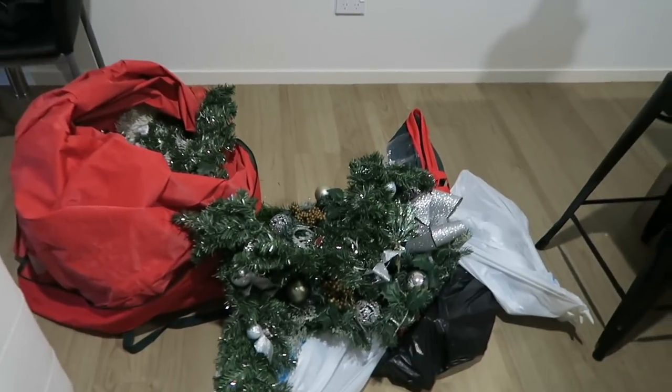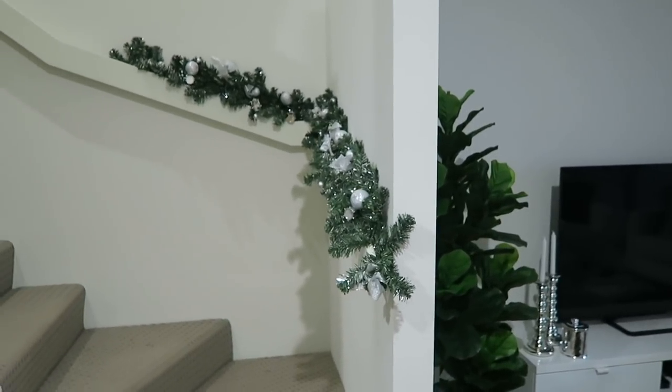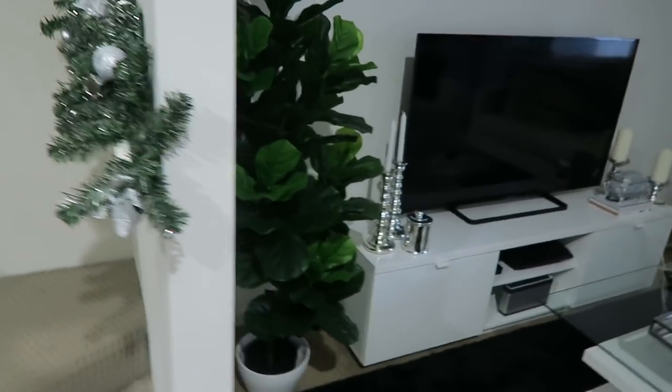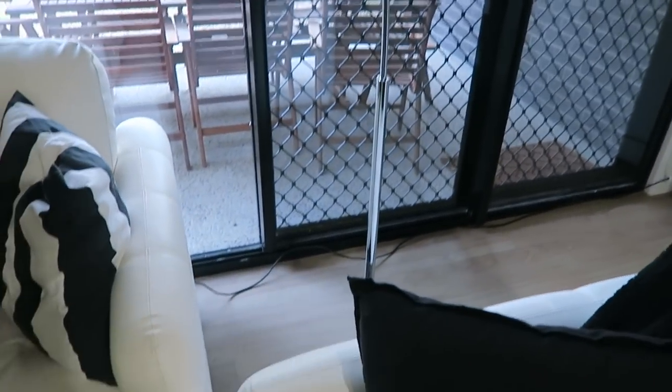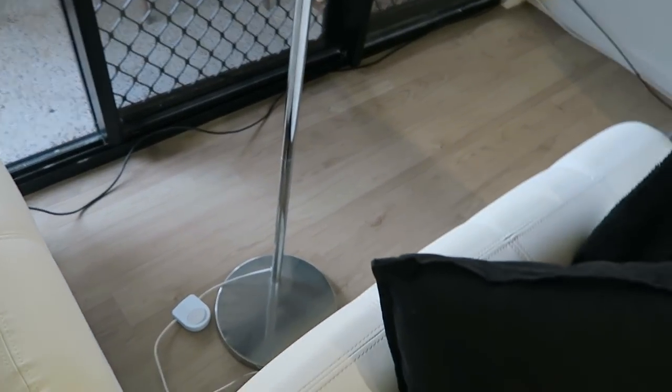But we'll see what I decide. This space is a lot smaller than my old place, obviously, so I've got to work things around to see how everything will fit. But that is what my thought process is so far. Like, where am I going to put the tree? I guess I could even put it here and then move my lamp. But I don't know. Would that be a good spot? Actually, maybe that would be a good spot. Ooh, okay. I don't know.